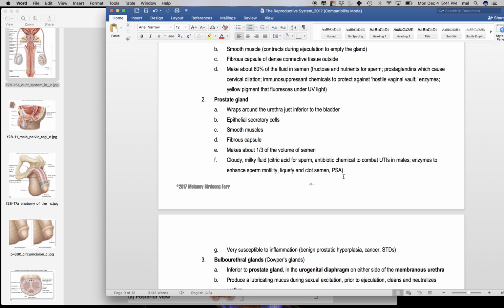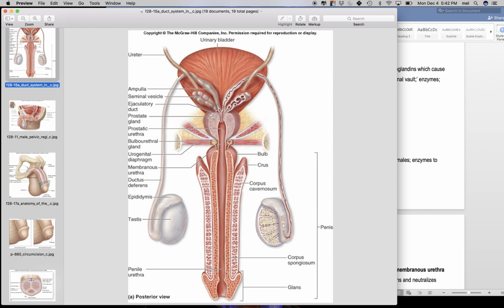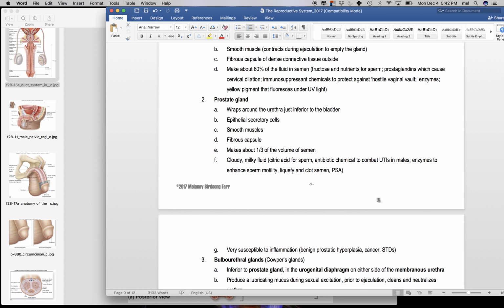And it also has PSA, which is prostate-specific antigen. They can use that as an indication of maybe whether you have prostate cancer, although it's produced in different levels with a normal, healthy prostate. And that's also the one that I will talk about again when we get to female ejaculation.